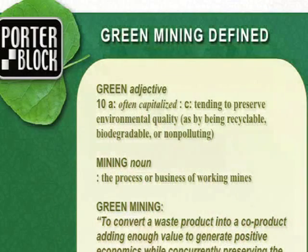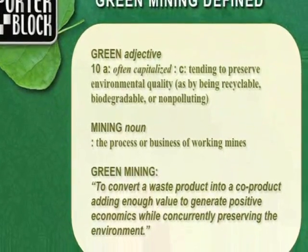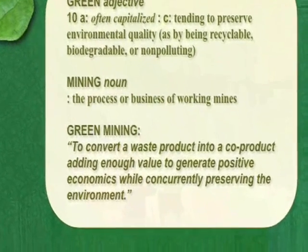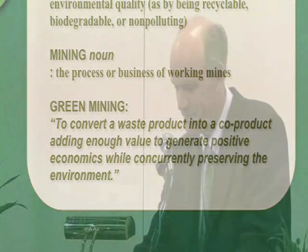A lot of our research that we've done over the last few years in a term we call green mining. So what is green mining? Well, we've got a little definition here for you. Green is an adjective, tending to preserve the environment, quality, biodegradable, non-polluting. Mining, we know that, the process of working mines. And green mining, though, means to convert the waste product into a co-product, adding enough value to generate positive economics while concurrently preserving the environment.